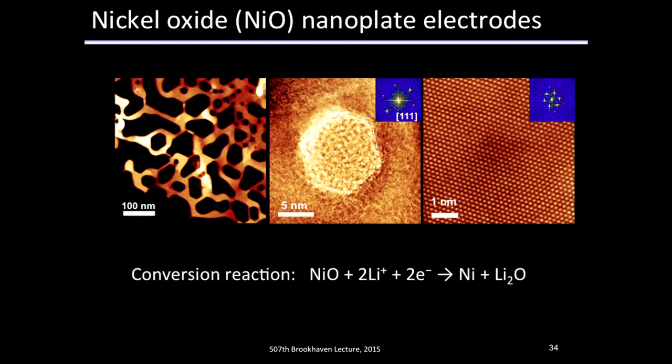The sample we are looking at is a nickel oxide nanoplate. These are ADF images at different magnifications. The bright parts are the active materials, and the black parts are the holes. It is 1-1-1 oriented, and the thickness of this sample is about 10 nanometers. This is a perfect example for TEM study because it's very thin and the grain is very large. It allows us to study the intrinsic reaction mechanism.